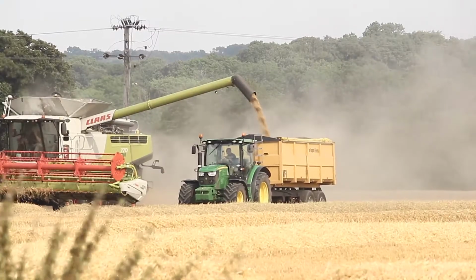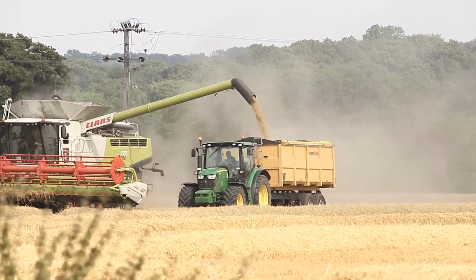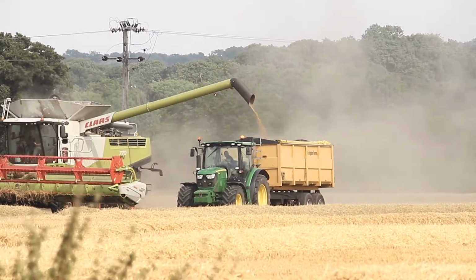So the block of barley that we're harvesting this afternoon is in old money just on 100 acres, and we would expect to harvest that this afternoon and perhaps a little bit of tomorrow. We can usually do about 100 acres a day, and we would hope that we would get something round about 300 tonnes of barley from this 100-acre block.